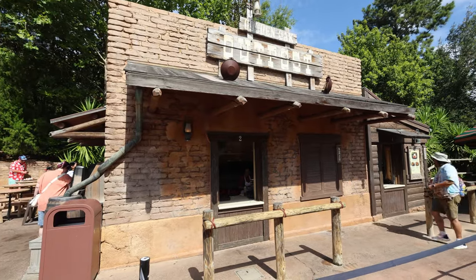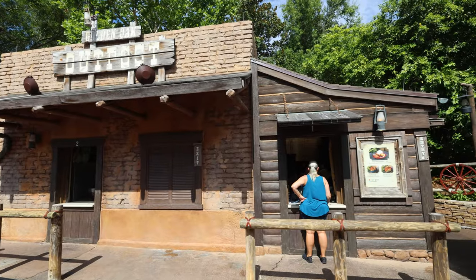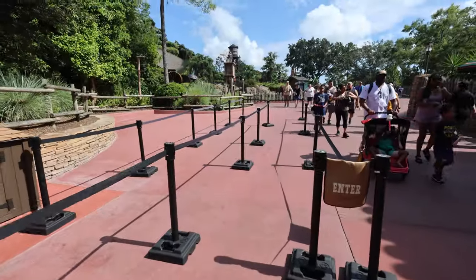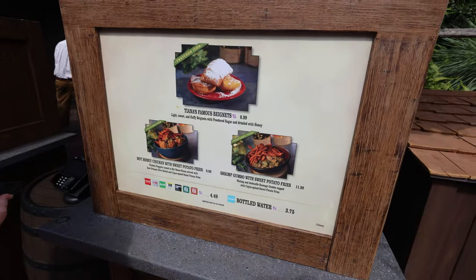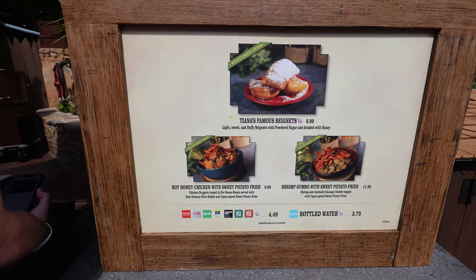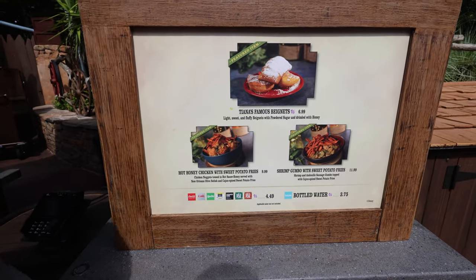In my last video, Tiana's Bayou Adventure opening day, I went looking for some beignets and I came up empty-handed, so we're going to try it again today. Unlike last time, there are actually beignets on a menu and there is a menu posted. I wish I could try all three of these, but me and Melody have decided to share some beignets.